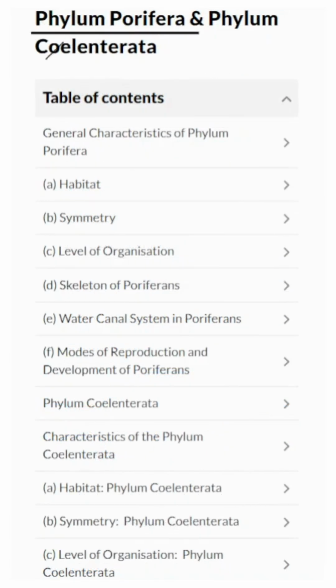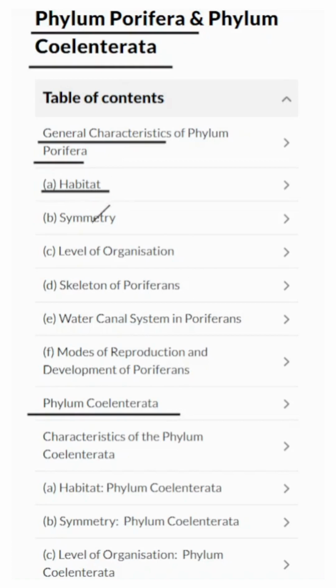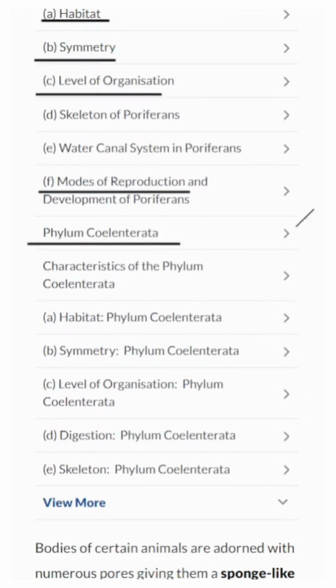So, students, in this video, we've delved into the fundamental features of Phylum Porifera and Phylum Coelenterata, covering their habitat, symmetry, organizational levels, modes of reproduction, and other significant aspects. I hope you found the video informative and engaging.